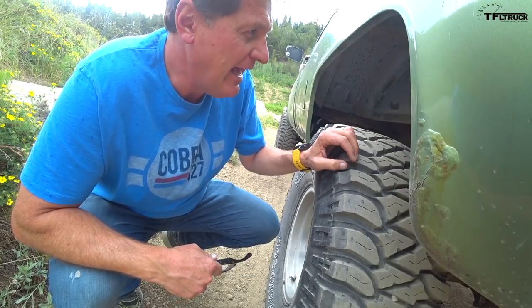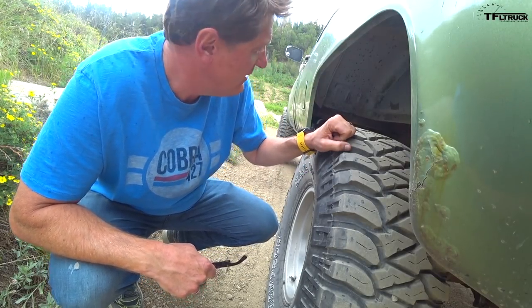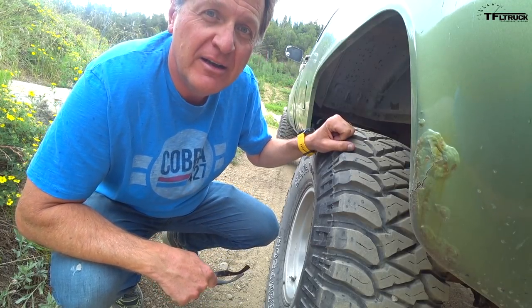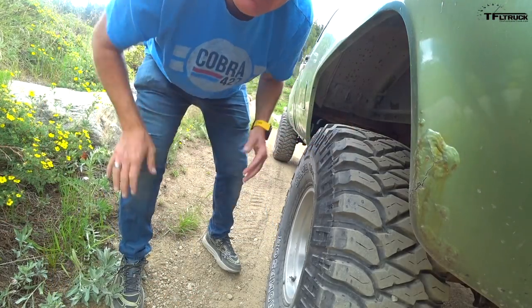It just smells like gas, so I suspect we have a gas leak somewhere. The truck has died twice on the way up here, and I'm almost out of fuel in both fuel tanks. So, this is one of those soon-to-be TFL misadventures, but we'll give this a shot.